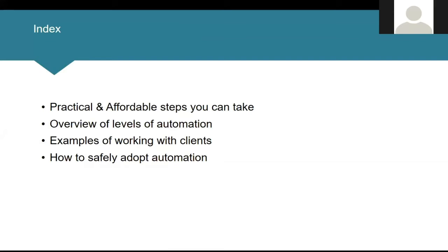So what we'll be covering is affordable steps you can take within your business, different levels of automation that will be viable for your needs, some examples of working with MTC clients, and we'll do a recap of the key steps to safely adopt automation. Next slide, please.